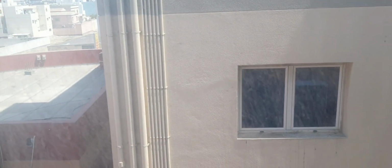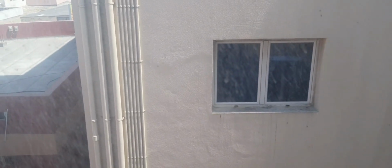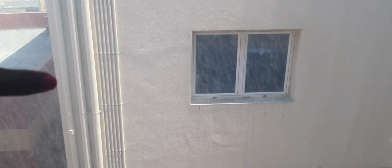You guys can see. But actually these windows have two layers, so there is a layer outside that I can't clean. We're on the fourth floor, so I don't know how I'm supposed to be cleaning a window on the fourth floor, okay, without falling off the building. So the outside layer of the windows, we don't clean them. We only clean the inside layers because that's what you can actually see or touch. So I'll be cleaning the inside layer of these windows.